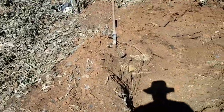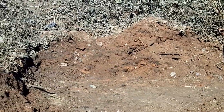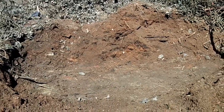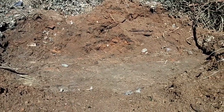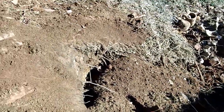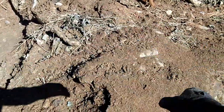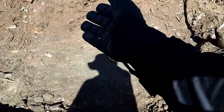This is a sweet spot. It's full of bottles, good bottles. It's looking good, getting down to that natural. Whew, that's a lot of dirt to move. Just going ahead and filling up that hole that I made down there. So I already dug it. Then I can just move this and continue up.